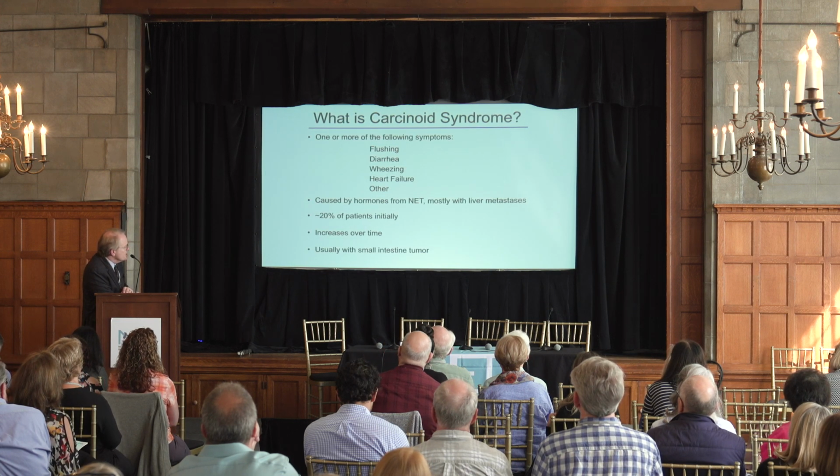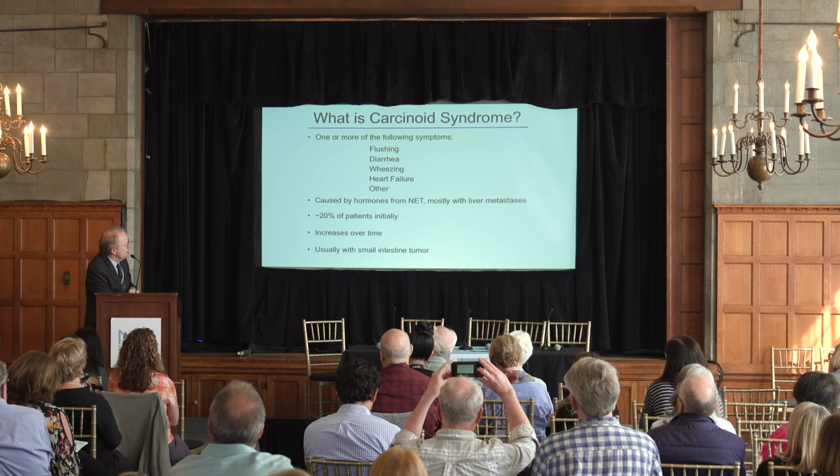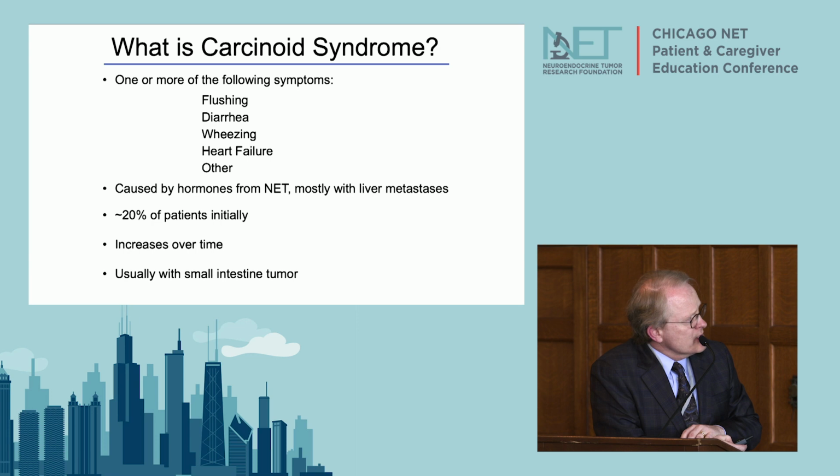So what is carcinoid syndrome? Well, I think I should ask you all to define carcinoid syndrome at this stage, because you've heard it in a number of other talks. But essentially, one or more of the following symptoms. So 80 or 90% of people with carcinoid syndrome would have either flushing or diarrhea. But other things are wheezing, palpitations, heart failure associated with carcinoid heart disease, and other symptoms.